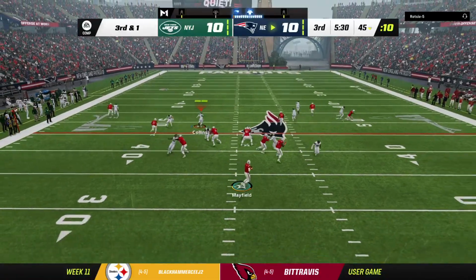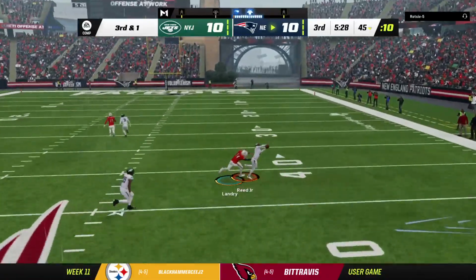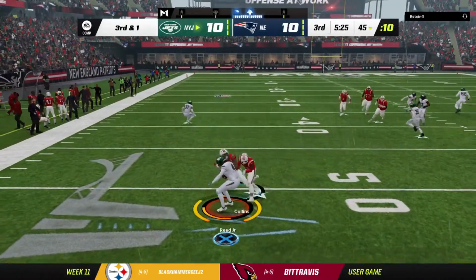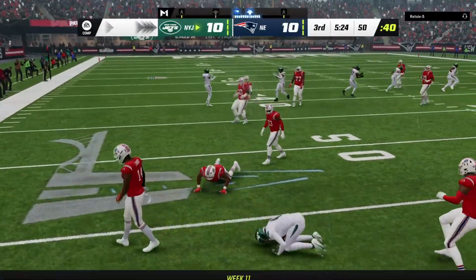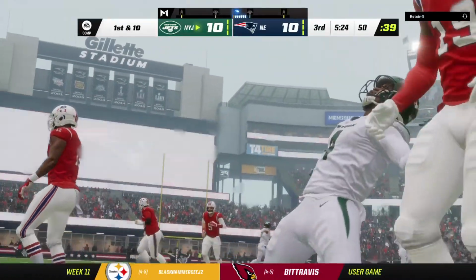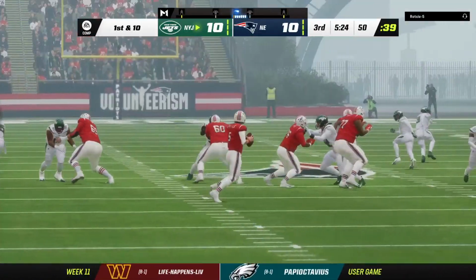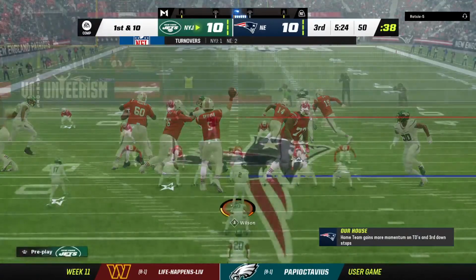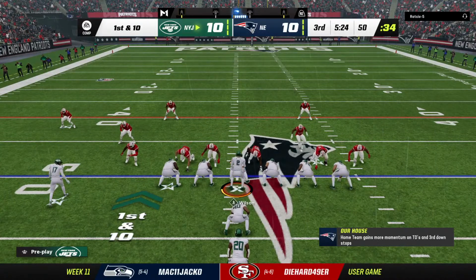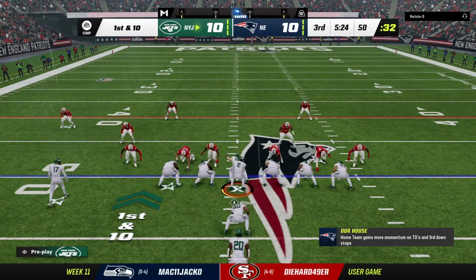On 3rd and 1, here's Mayfield. Looking for Landry, and it's intercepted. Picked up by DJ Reed. And the Jets are going to have the short field here as they'll take over right at the 50. Yet another interception, and I just had to double-check my math. But it is now 8 between last week and this week. Well, I just used a calculator. I didn't worry about double-checking it.